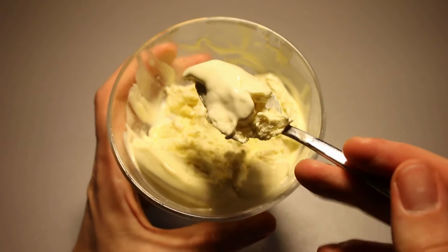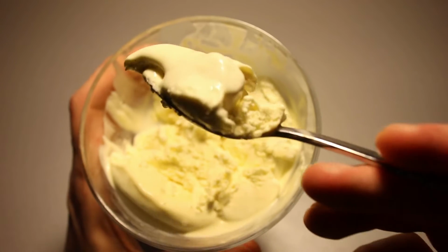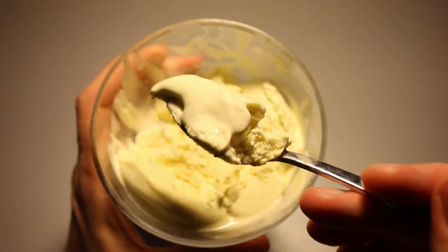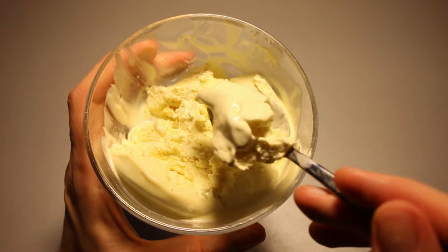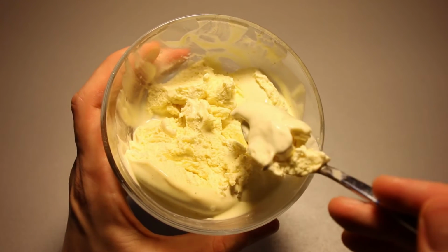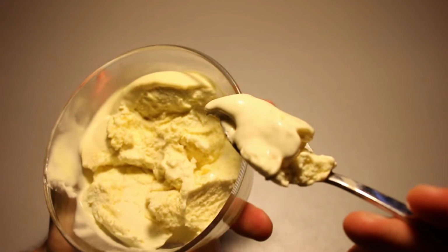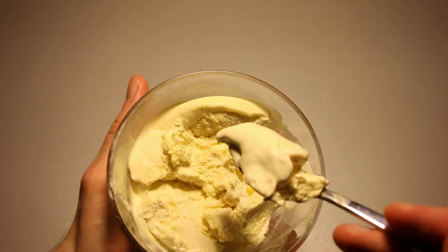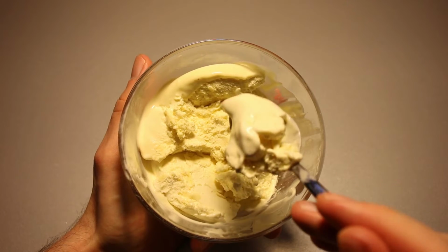Creaminess wise, yeah, it disappears in your mouth quite quickly. It doesn't last too long. And there is that typical aftertaste that you've got with quite airy ice cream when they inject some sort of stuff in there. It might be nitrogen, might be just CO2. I don't know what they use to air this stuff up or fluff this stuff up, but yeah, there is that certain aftertaste to it.